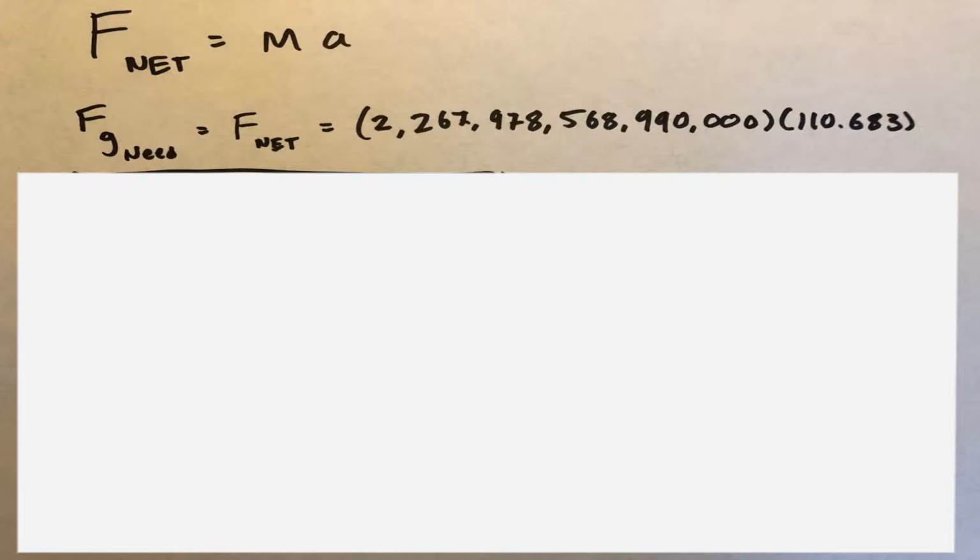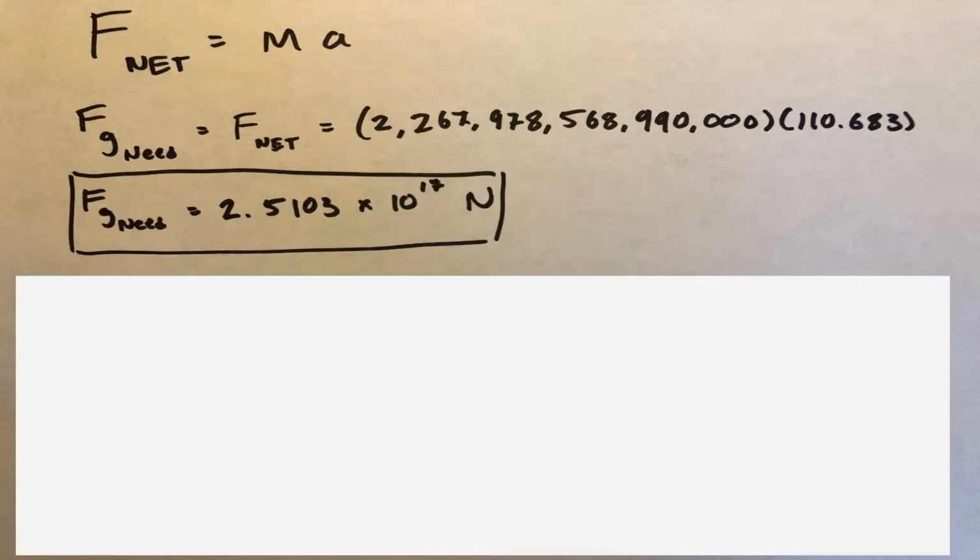Knowing the fact that the only force acting on the Death Star was the force of gravity from Yavin, I set that equal to the net force, which, through Newton's second law, is equal to mass times acceleration. From there, I was able to plug in the Death Star's mass and its centripetal acceleration to figure out that the force of gravity required to keep the Death Star in orbit was 2.5103 times 10 to the 17th newtons.